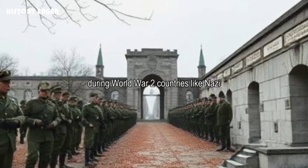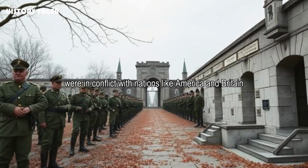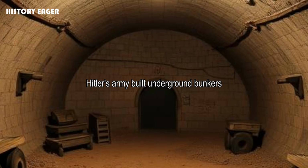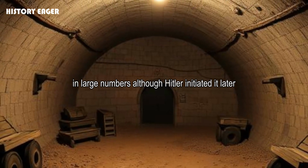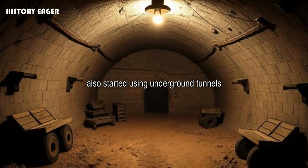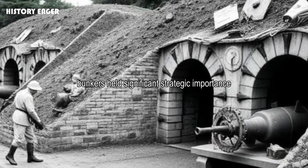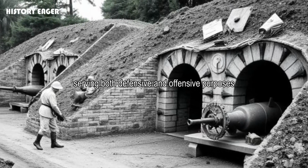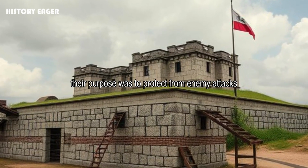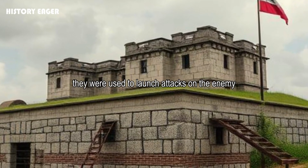During World War II, countries like Nazi Germany and Japan were in conflict with nations like America and Britain. During this time, Hitler's army built underground bunkers in large numbers. Although Hitler initiated it, later the Allied forces also started using underground tunnels and bunkers. During World War II, bunkers held significant strategic importance, serving both defensive and offensive purposes. This meant that, in some places, their purpose was to protect from enemy attacks, while in others, they were used to launch attacks on the enemy.